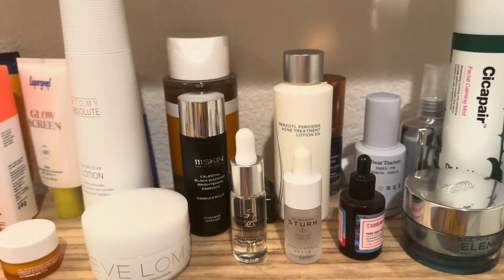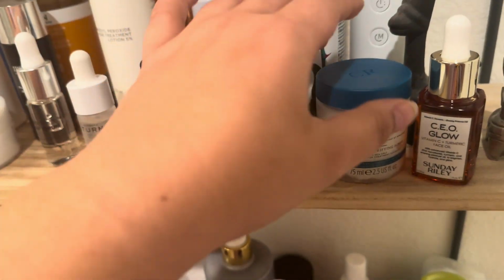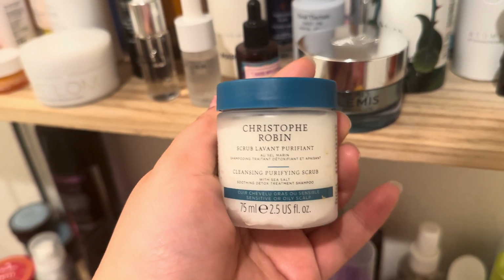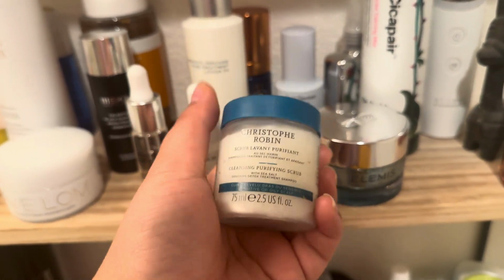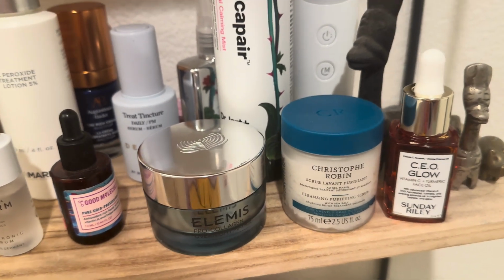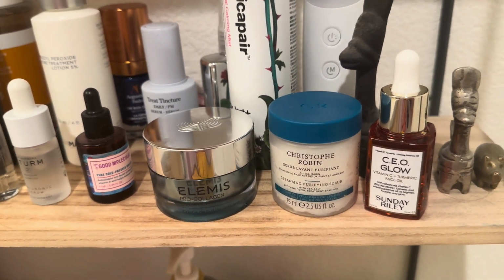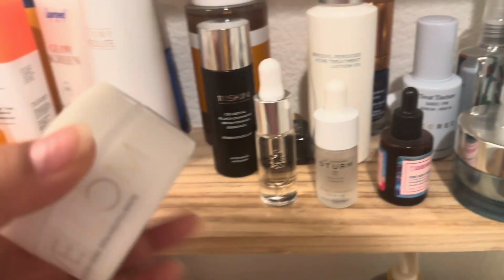I would prefer it in the morning, when I have to apply my makeup and whatnot. But again, we got the scrub. And as feared, it is a bit too rough on my skin. So I am definitely not using this scrub on my face. Maybe on my chest area, my décolletage, maybe my arms, legs, whatever. But I will not use this on my face because it's just too much.